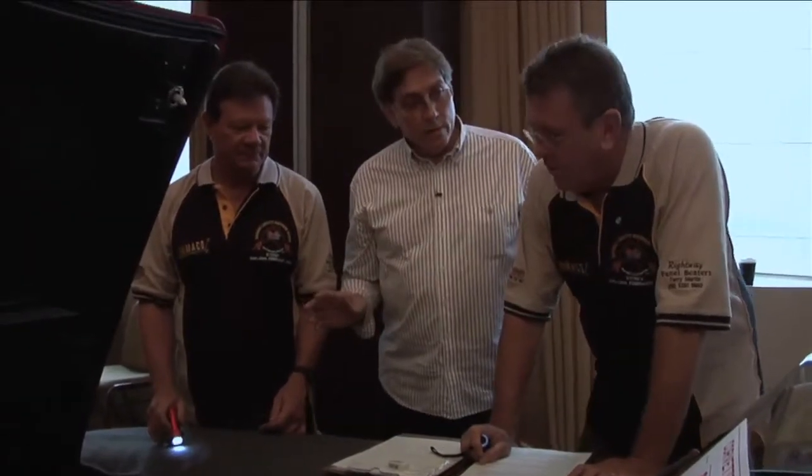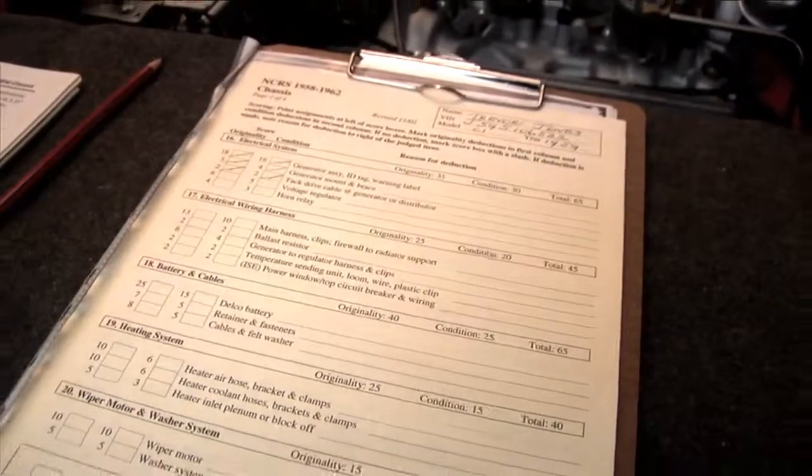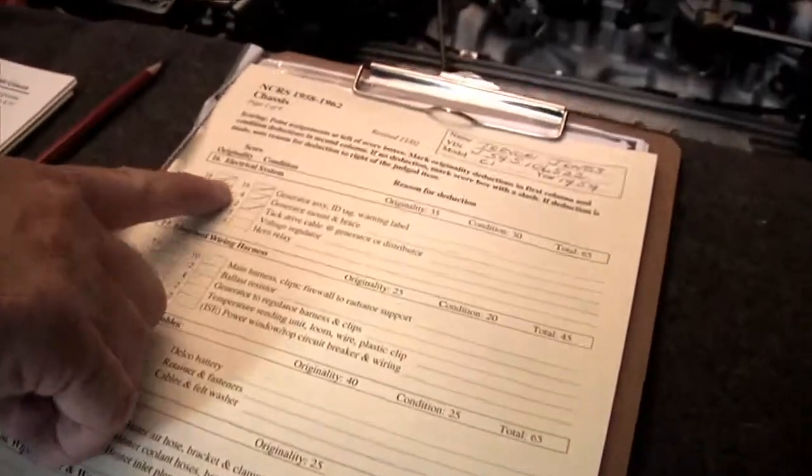Now we've got Andrew and Brent. Guys, you're judging Trevor's 1959 convertible. What section of the car are you working on? We're doing the chassis section at the moment. Right. Okay, and when you start on the chassis, it starts with the electrical part of the chassis. I noticed that the first part of the electrical system is the generator assembly and so on. Total points for originality is 18.